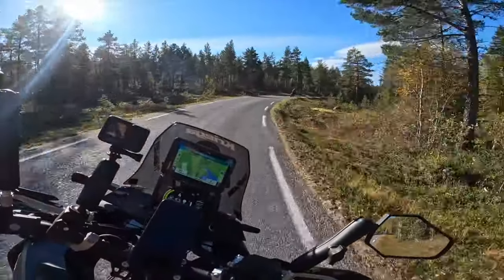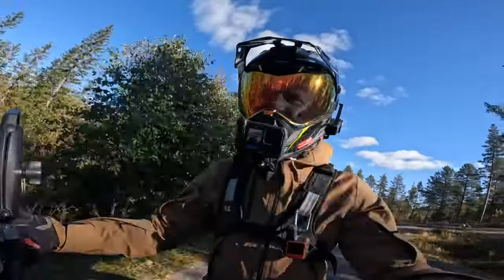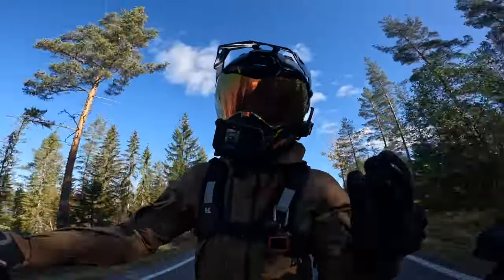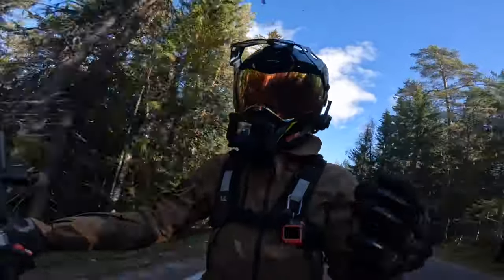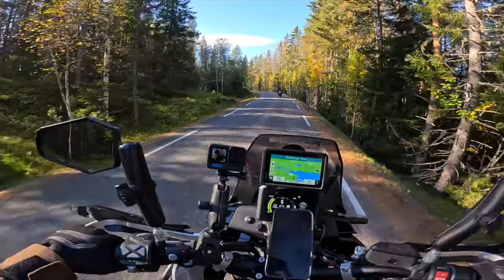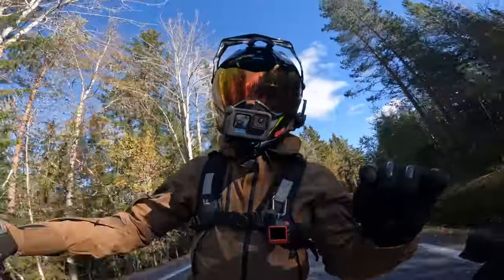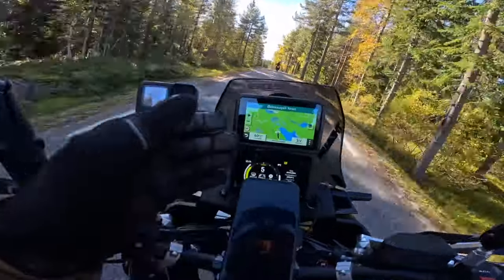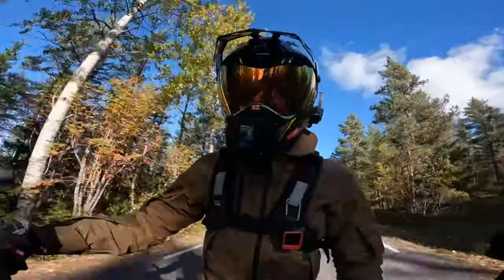Why doesn't the traction control turn off? I've had this trouble since the start of April, and now it's late September, and it looks like the bike is 97% okay, but I can't turn off the goddamn traction control.